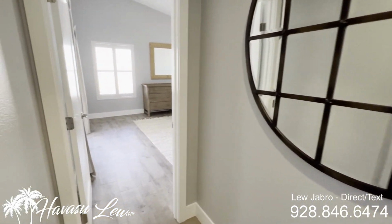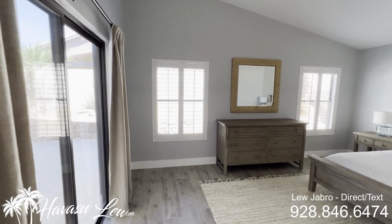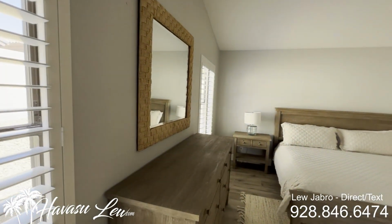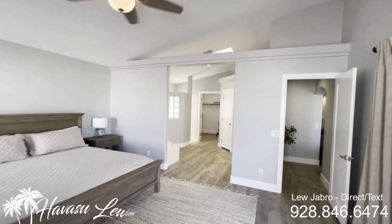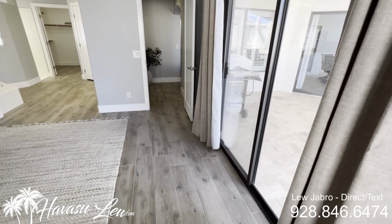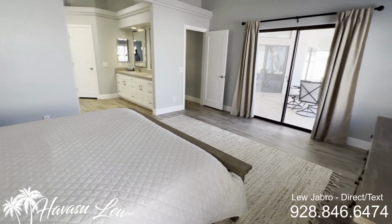So you got the master at the rear of the house. Good size. Vaulted ceilings in here. Plantation shutters. Slider out to the backyard pool area. All the same plank tile floors, no carpet.